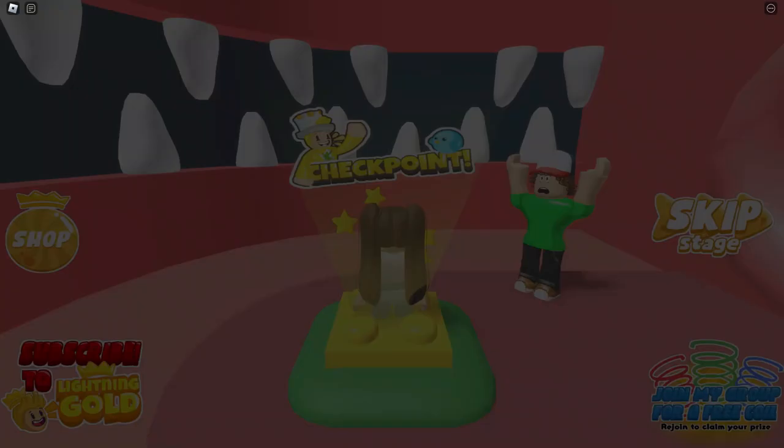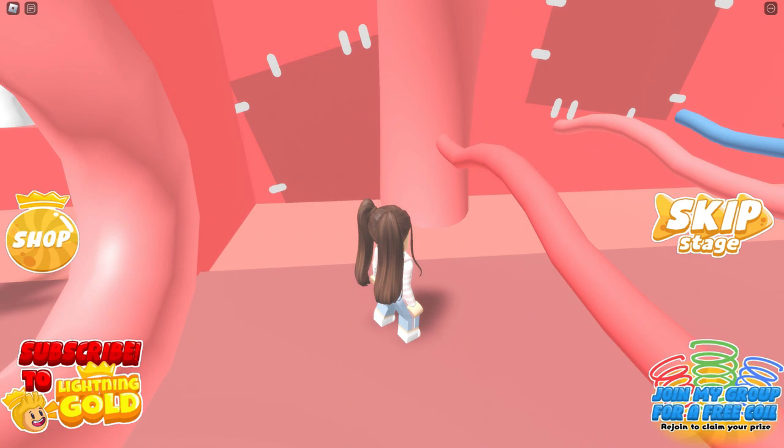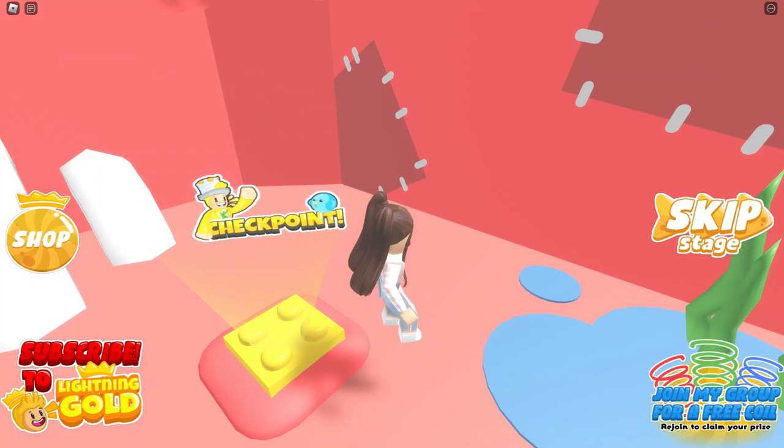I didn't touch it. What are you saying? I'm surprised there's no tongue. Oh, wait, yeah, there is tongue. It's like the laser thingies. Slowly. Yeah, I made it. Can't go through. Oh, look how gross that is.